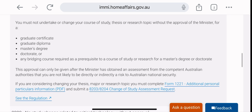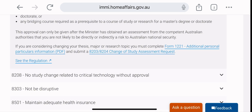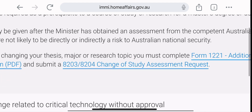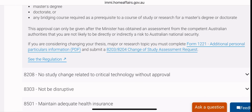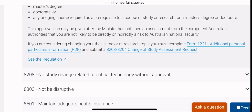This approval can only be given after the minister has obtained an assessment from the competent Australian authorities that you are not likely to be directly or indirectly a risk to Australian national security. Your topic has nothing to do with national security. If you are considering changing your thesis, use this form, and also submit the change of course and university form. Period. Hold on, I will show you more on when to change, how to change, and so on.